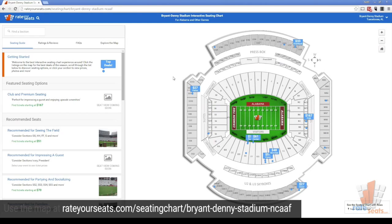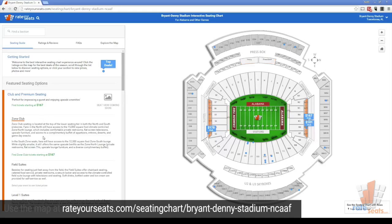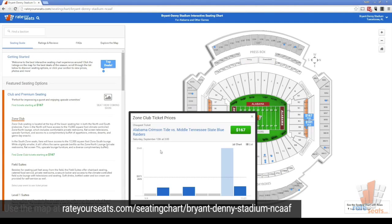I want to highlight a few different options at Bryant-Denny Stadium. Among the most popular is Club and Premium seating, which is located in the North and South end zones, in the North and South field suites, and in the Ivory and President boxes. If you're interested in sitting in, for instance, Zone Club seats, you can click the button to see tickets, and we can see that the cheapest ticket all season is $167 against Middle Tennessee State. If you'd like to purchase that ticket or learn more, you can click the button. Or if you'd like to search inventory in Zone Club tickets for other games, you can click the bar chart below.